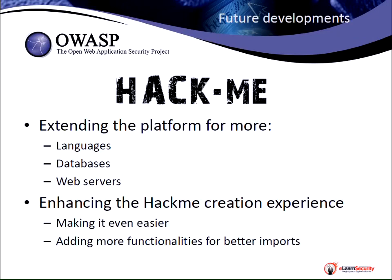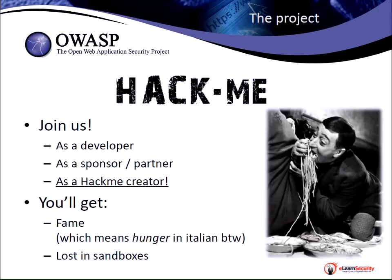So what we want to do next, okay, future developments. As I said, we want to extend the platform for more languages, more databases, more web servers, so making it actually multi-platform so that you can decide where the same code should be run, okay? We want to enhance the HackMe creation experience, so the entire process that we have done now, we can make it better, because we understand that the better it is, the more HackMe we will have on the platform, the more successful the project is.